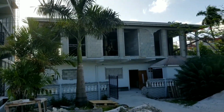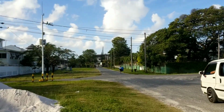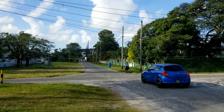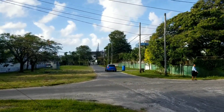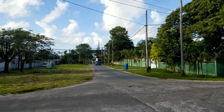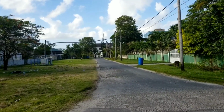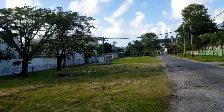This one next door is also being renovated, expanded. This, I think, is the boundaries of Subryanville, Lamaha Street. This street actually goes all the way south. If you follow it south, it ends up in Bel Air Park.